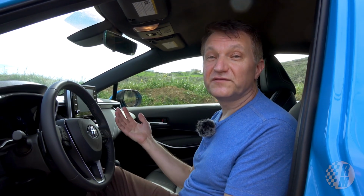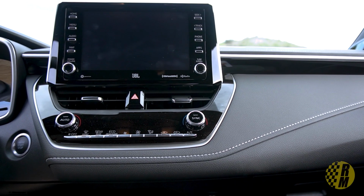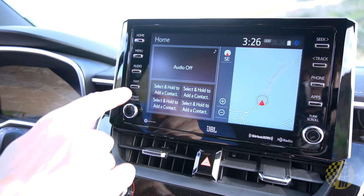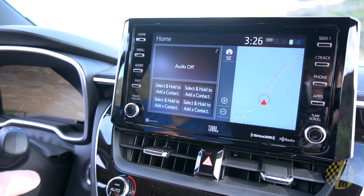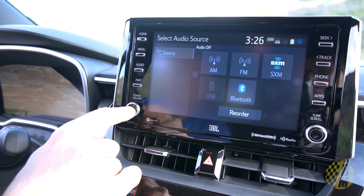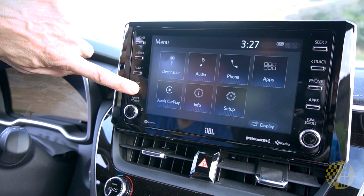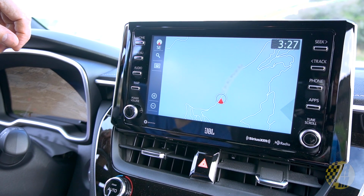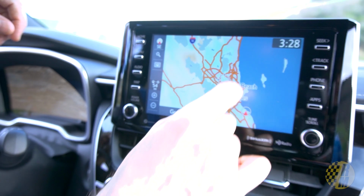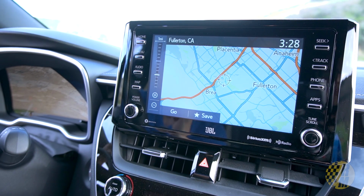The XSE has a 7-inch display, whereas the base model gets a 4.2-inch. Now, what I like about this is it does have some physical buttons around the side, which some of the competitors don't. I think it's really important to have physical buttons, especially for things like the volume control. It's also pretty easy to get to things like the map and the audio settings and your phone settings. Compared to some of the competitors, it's not quite as easy to use. However, this is a pretty big step forward, I think, for Toyota, because in the past, some of their infotainment systems have been a little bit clunky and a little bit different to use. So I think this is a nice step in the right direction.